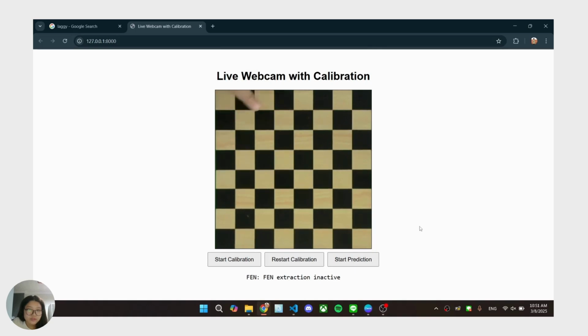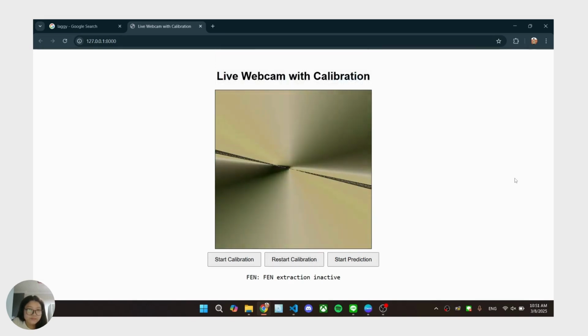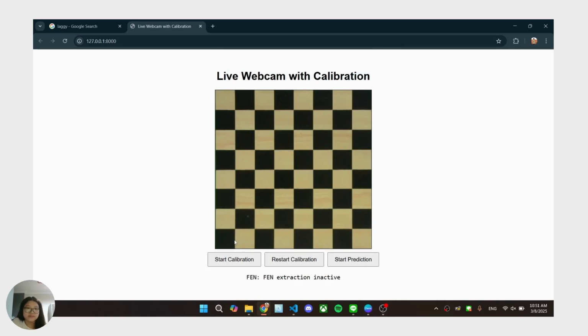If we move the chessboard, we can recalibrate it by clicking Restart calibration. And if an error occurs, we can simply click Restart calibration again, and it will reprocess the board and generate a corrected result.